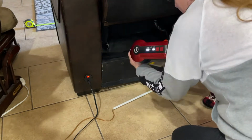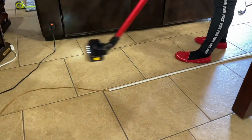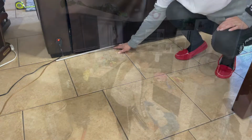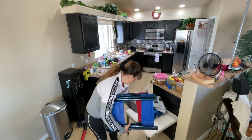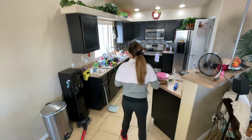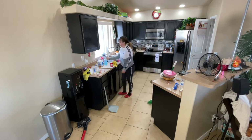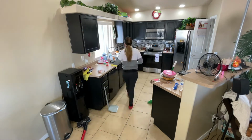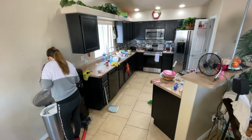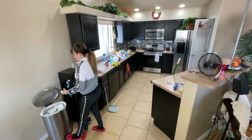This time I'm going to be vacuuming the back of my couches. I opened up the Velcro and I noticed that it had a whole bunch of crumbs from when we eat on the couches, snacks. It was bad. I used my vacuum for that. Then I'm going to be picking everything up, putting everything in its place, and then I'm going to be washing the dishes, cleaning my stove, microwave, sweep and mop everything. And then I'm going to be moving on to the living room.